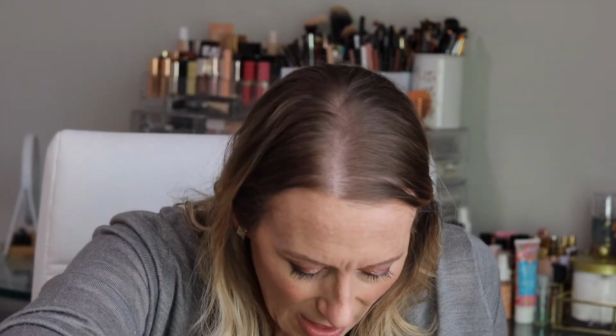This is just the other Rare Beauty bronzer that I've already talked about. So put that aside because I've already told you about that.